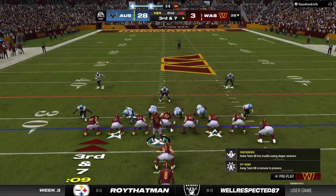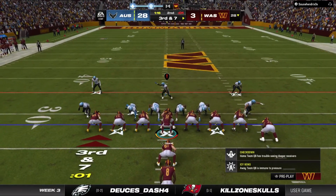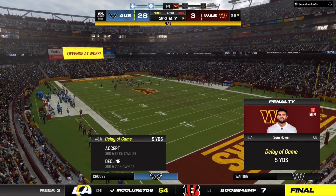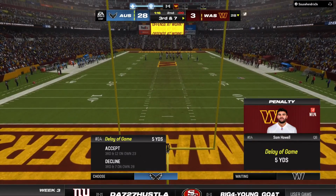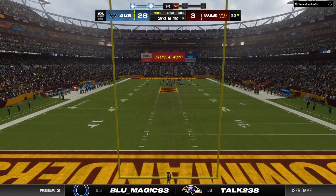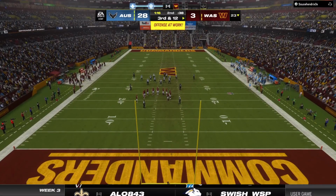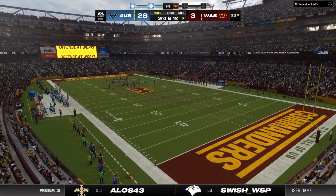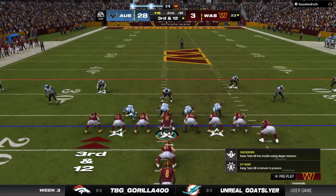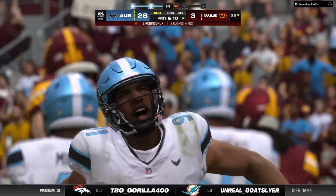Here comes 3rd down and 7. Boy, and now they can't even get a play off. The offense knew it. They were already starting to walk back as that one is accepted. After the delay, they're backed up even further for 3rd and long. Robinson up the middle. And he's not going to sniff the first down here. He stopped at the 25.